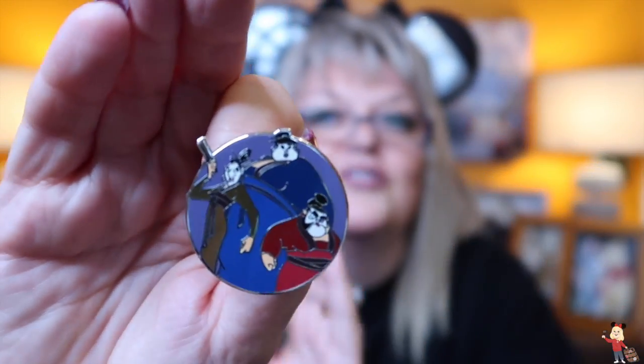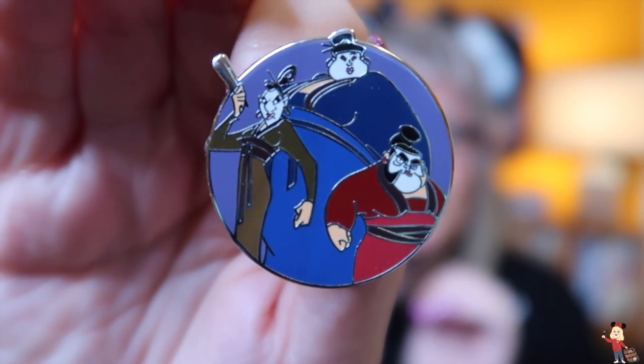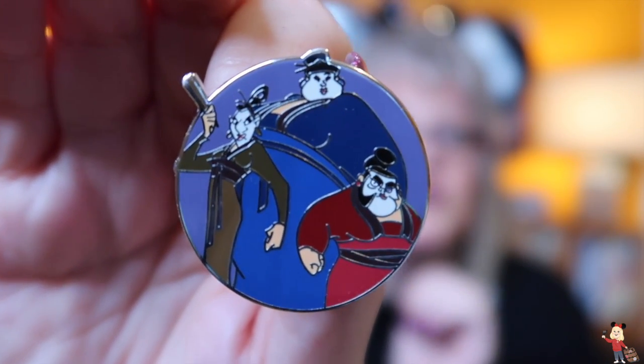So, who was the mystery bag with Dumbo? Shall we have a look? Doesn't want to come out. Come on. Oh, right, okay. Oh, we've got another Mulan. So, they don't put the same doubles in each box. 2 Mulans. Right. So that's the first duplicate. Right, box number 4.